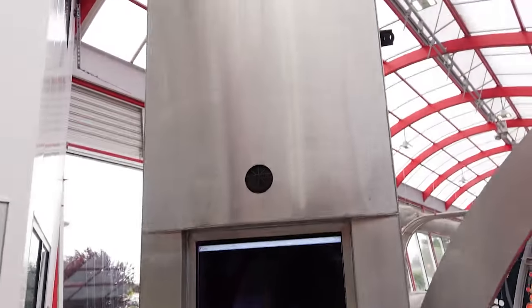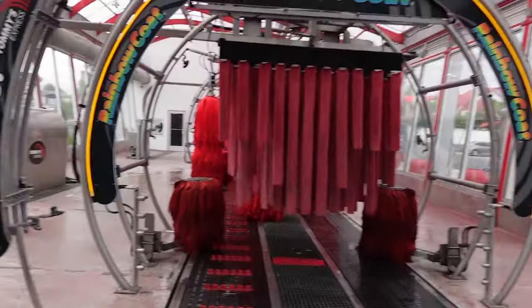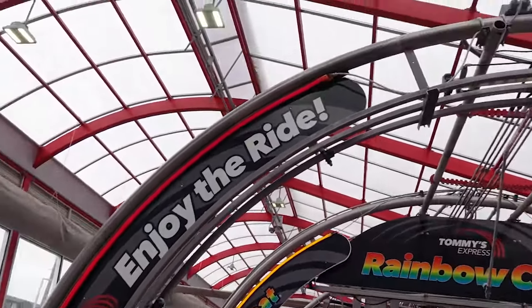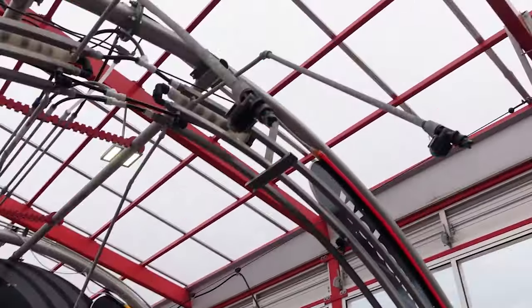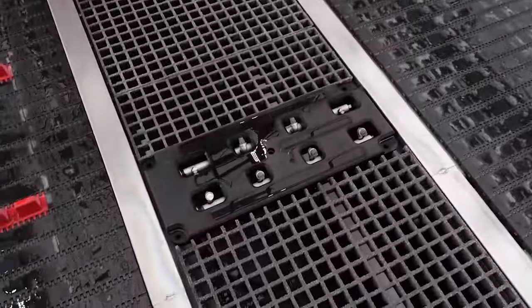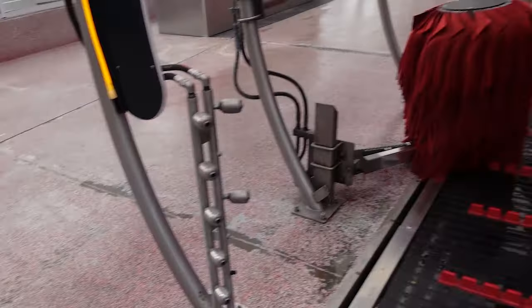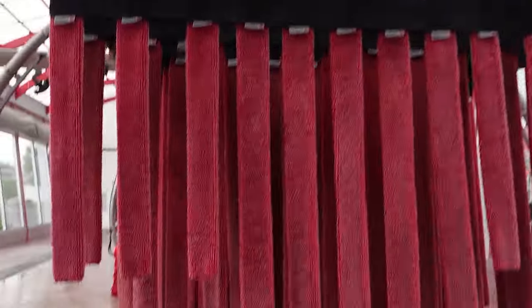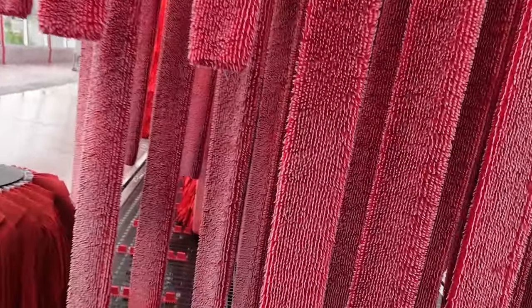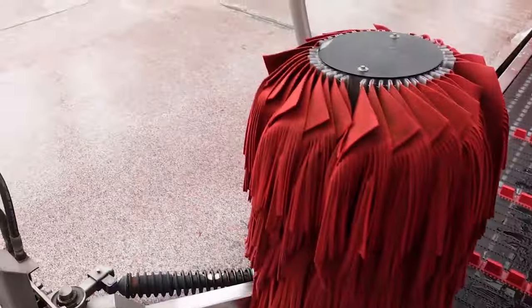There's their voice commander right there. Another arch. Here's their pre-soak and welcome arch. They have some pretty cool nozzles right there. Undercarriage wash. Some high pressure blasters on the tri-foam arch. Here's their emitter. Some rockers.